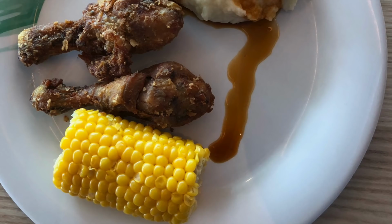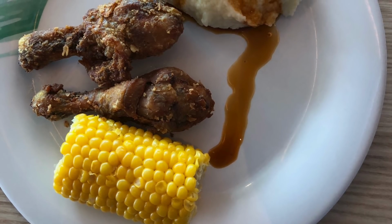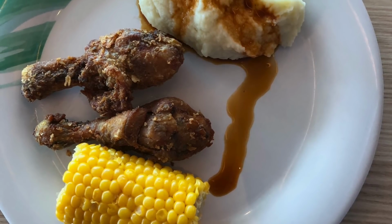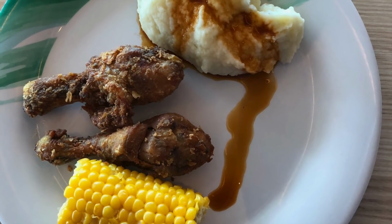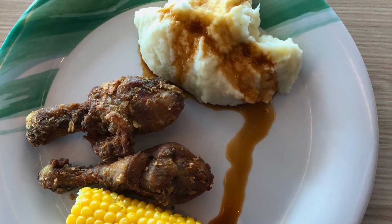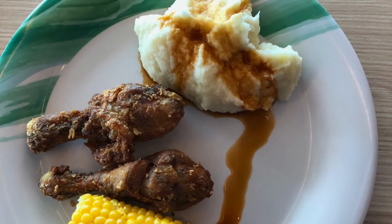And then on the side, I had some traditional food. This chicken, looking at it now, I don't remember it being that good, and it doesn't look that good. But a couple chicken legs, mashed potatoes and gravy, and corn on the cob. You can't just eat cheese the whole cruise, so some traditional food there.